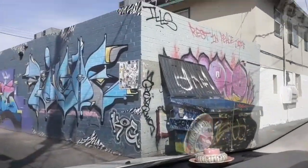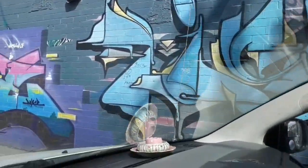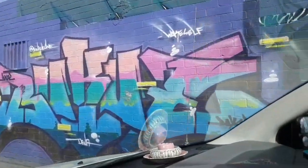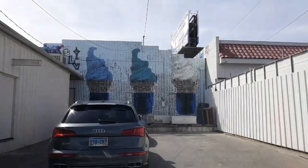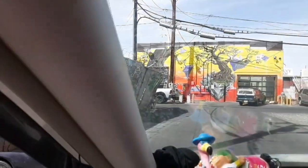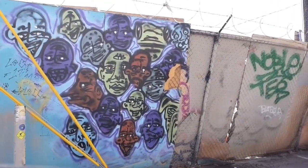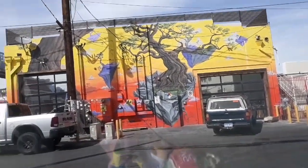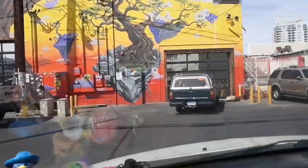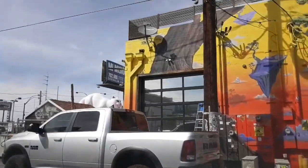Uh-oh. I just ran over something. They even graffiti on the trash cans. Sammy, hush, honey. Oh, that's interesting. Stop, Sammy. Stop. Look at this. Look at this tree. Ooh, ah. Oh, wow. Who knew? There's a kitty cat on the roof over there.